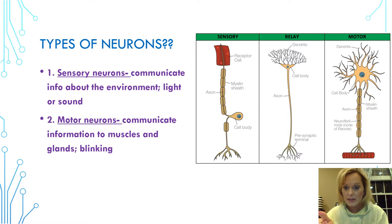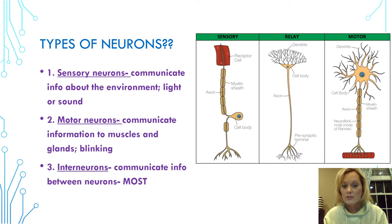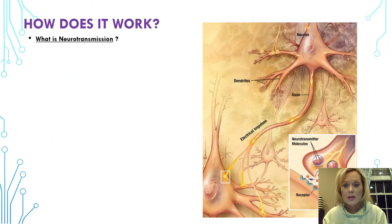So if I'm touching something hot, then that sensory receptor in my finger is going to send the message to my brain, and then the motor neuron is going to make me pull my hand away. Now, most of our neurons, though, are those interneurons, the ones that communicate between a sensory and a motor neuron. And you can see in the picture that most of them have all the similar parts of a neuron, but the motor neuron looks like the one we see in a diagram most often. Okay, so those are the three.